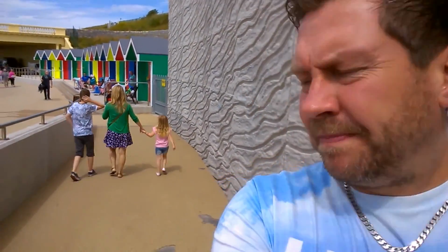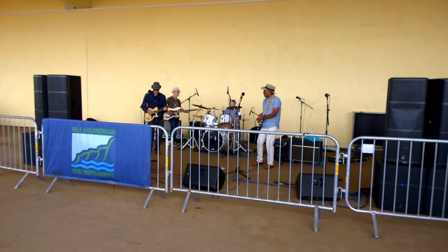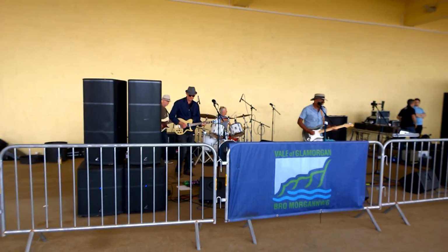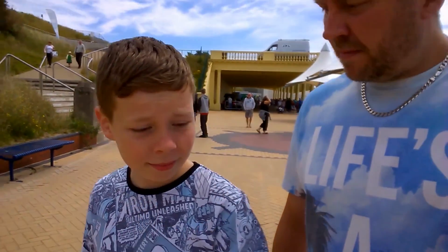Guys, as you can see in the background, they've got beach huts which you can hire. If you contact the Vale Council, you've got to book in advance. A lot of people are enjoying them. And in the background under the shelter, as you can see, you've got a band playing. I thought I'd tell you before it got too noisy. Saw a bit of it yesterday, and it's on again today. Fair dues to the Vale Council for supplying these free events. Very nice.